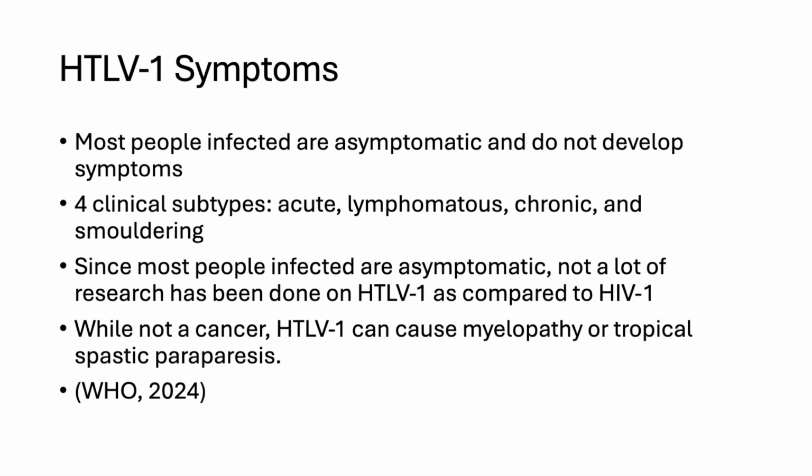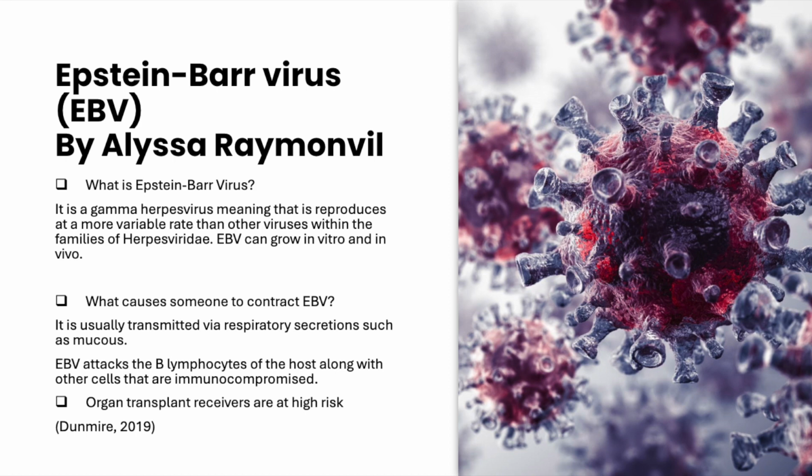Hi, this is Alyssa Raymondville, and I'll be presenting to you today about the Epstein-Barr virus. The Epstein-Barr virus is a gamma herpes virus, meaning that it reproduces at a more variable rate than other viruses within the family of Herpesviridae.